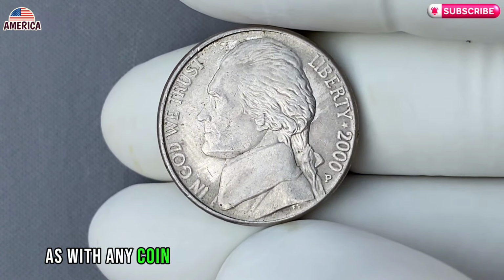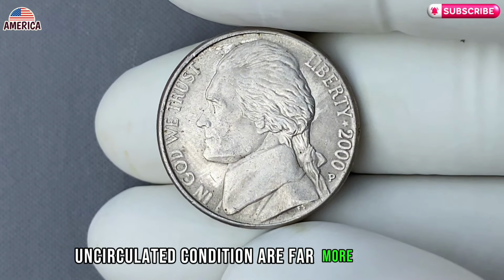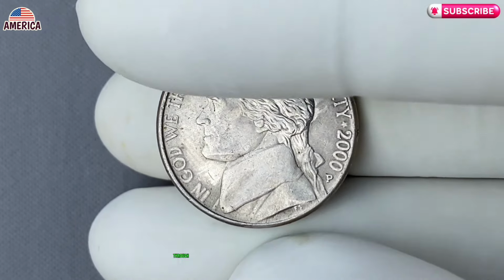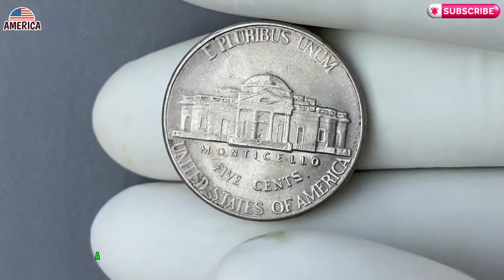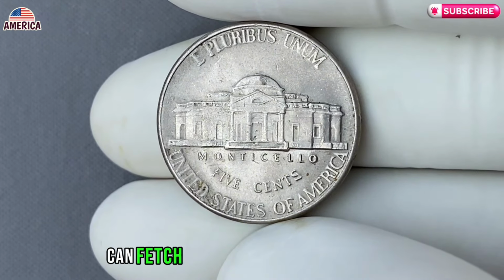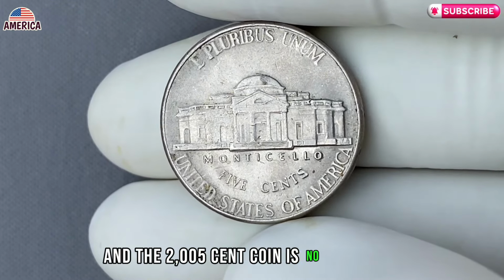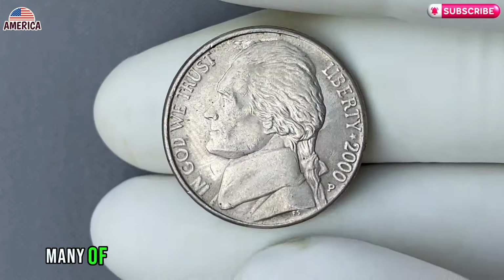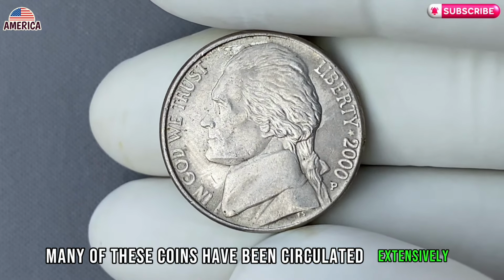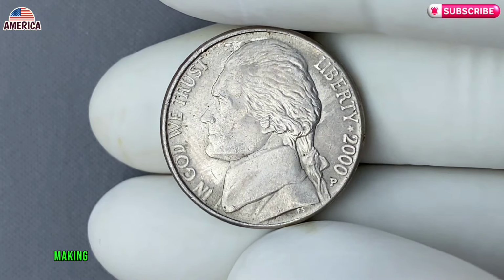As with any coin, those that have been kept in pristine, uncirculated condition are far more valuable than those that have been worn down through years of handling. A coin that has been carefully preserved and stored in a controlled environment can fetch a significantly higher price, and the 2005-cent coin is no exception. Many of these coins have been circulated extensively, meaning the supply of coins in excellent condition is limited, making high-quality examples incredibly sought after.